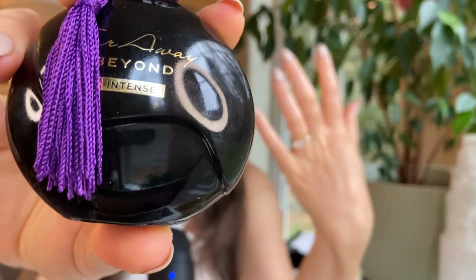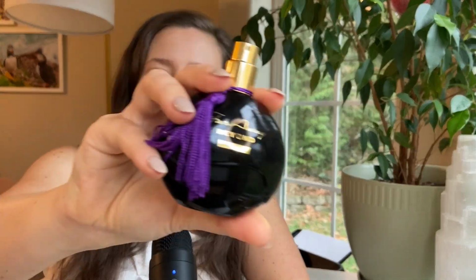As you can see, it's in a black bottle, but it does have a lot of white florals, and it also has a lot of other things going on as well. So this is like your sexy nighttime white florals, because it does have quite a bit of white florals, but it's got a lot of sexy, sensual, ambery vanilla type notes. So it's got quite a bit of vanilla coming through. It also has a note of almond.